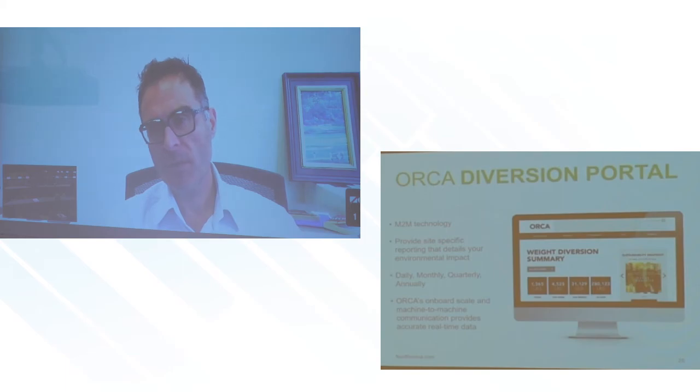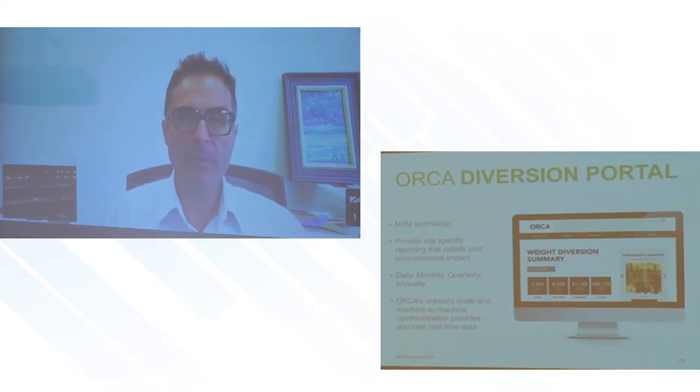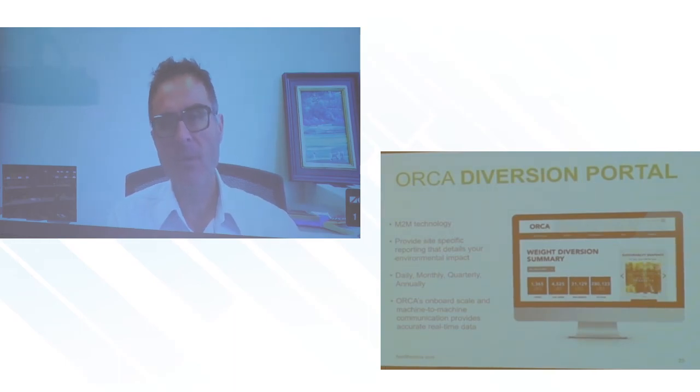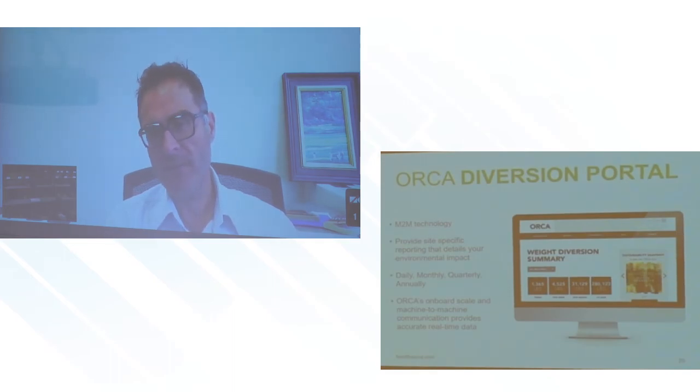What's very interesting with Orca as well is that we have onboard scales, so we're able to accurately measure exactly how much weight and waste Orca is processing, when, how much, and from what department. If it's a large supermarket, they may want to know, is it from our produce department, is it from our bakery department? All this information is uploaded into the cloud, and a customer has a password and goes on their portal to see exactly how much food waste they've recovered.